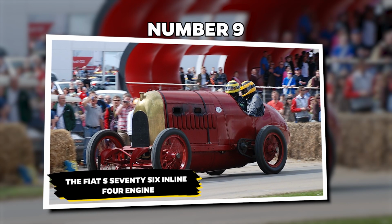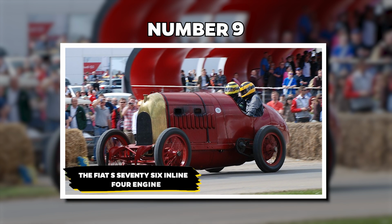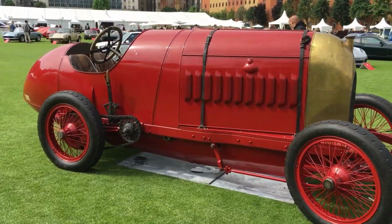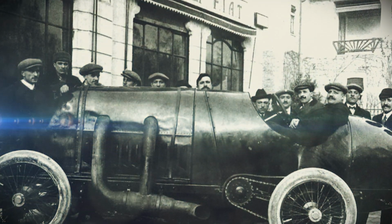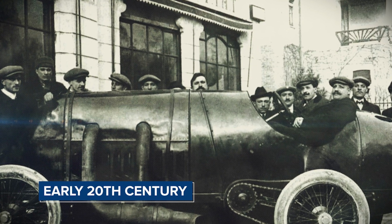Number 9. The Fiat S76 Inline-Four engine. The Fiat S76, known as the Beast of Turin, was no ordinary car. It was a machine built for one purpose: to dominate the land speed records of the early 20th century.